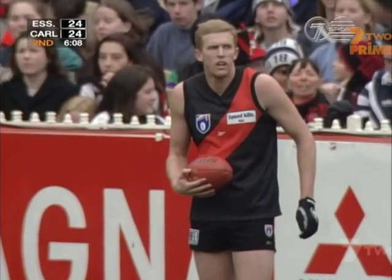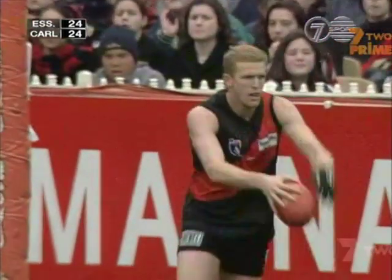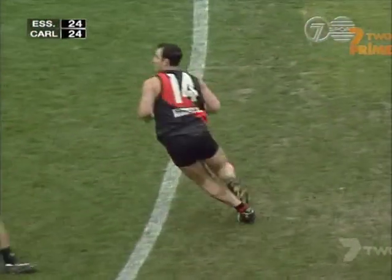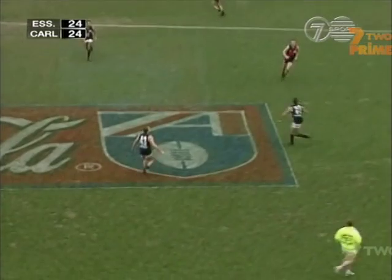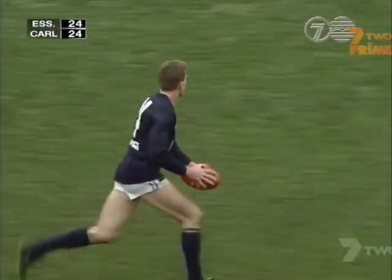Fletcher will bring it back in with scores level. I think we've had a wind change here at the MCG. It looks like it's coming out of the southwest, where most of the day it's been blowing from the north. Back to Gale Force. I think so. Yep. Calthorpe towards centre wing. Disappointing kick. Black alert here. Koutafidis to Sexton.